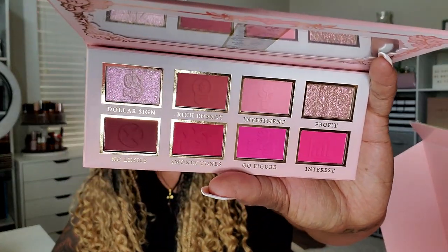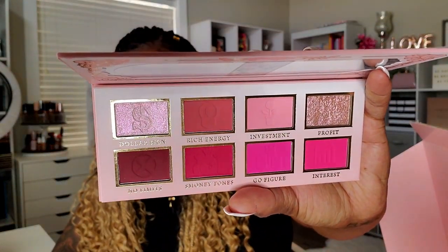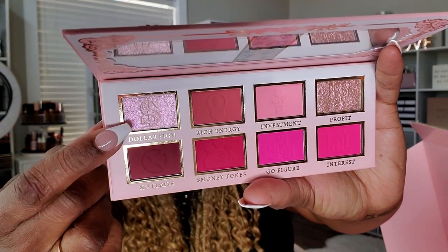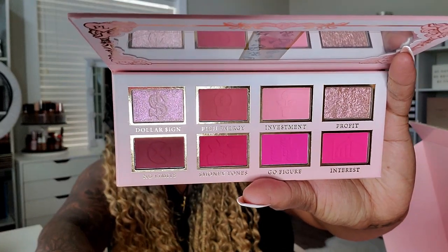Sometimes they be trying to be so creative, you don't even know what the hell they're trying to say. So this one is pink. Look at that. Look at this. Look at that. Hello. Gorgeous. So yeah, I don't know what that is called.